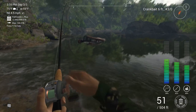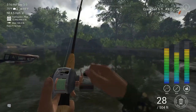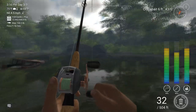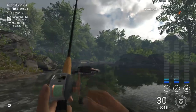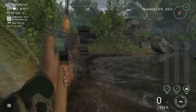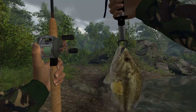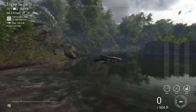There we go. Ooh. This is a decent fish. Come on. There we go. Not bad. He's a fat bugger. Old chubby fish.